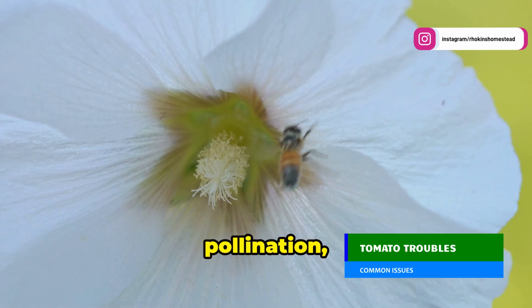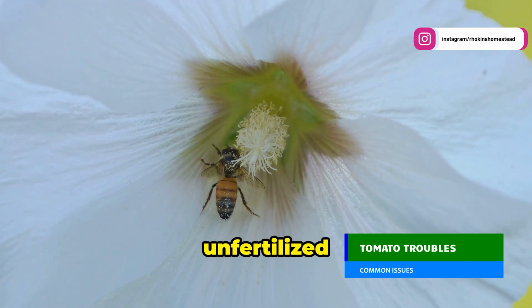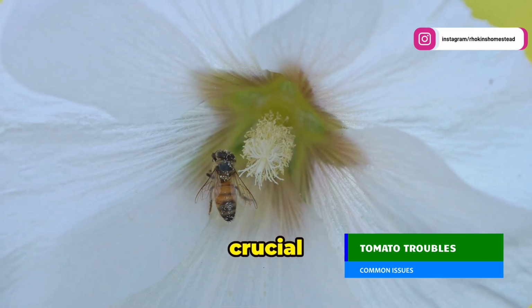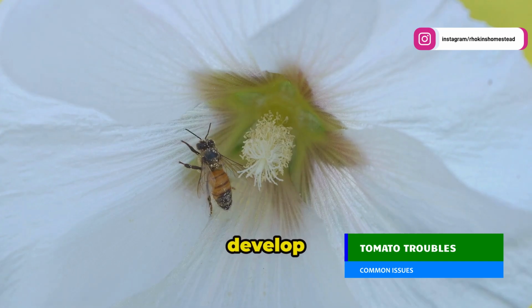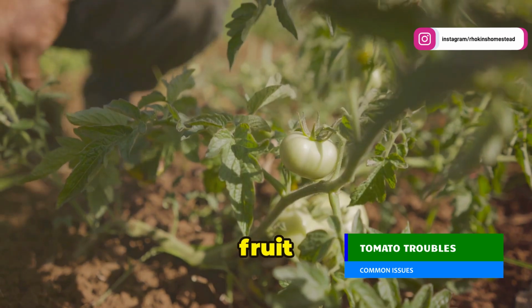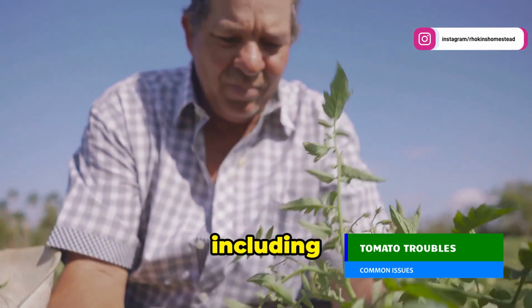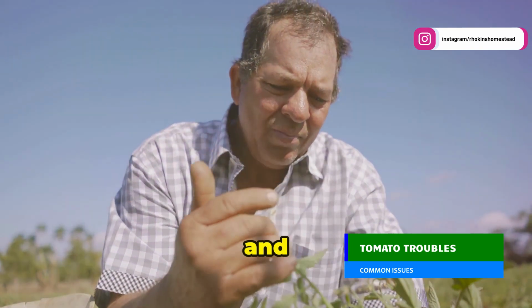Poor pollination, due to a lack of bees or other pollinators, can also lead to unfertilized blossoms that eventually drop off. Pollinators play a crucial role in the fertilization process, and without them, the blossoms can't develop into fruit. And let's not forget about nutrient deficiencies, which can weaken the plants and hinder fruit set. Tomatoes require a balanced supply of nutrients, including nitrogen, phosphorus, and potassium, to grow strong and healthy.